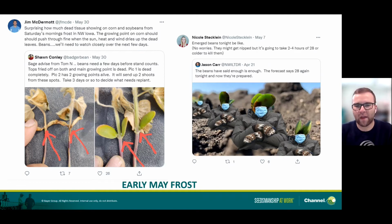So waiting was important. I actually did see some corn damage as well. With little moisture in the soil, that frost was able to move down into the soil and get some shallower planted, recently emerged seedlings. That's pretty rare, but it definitely can happen.